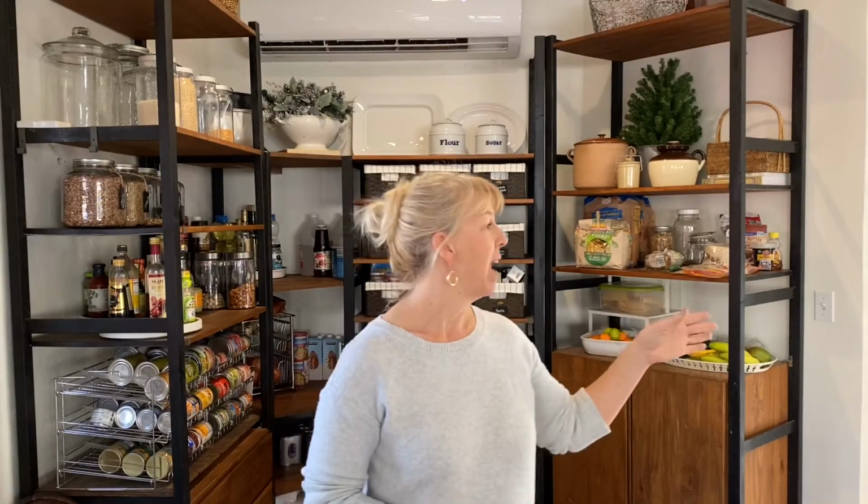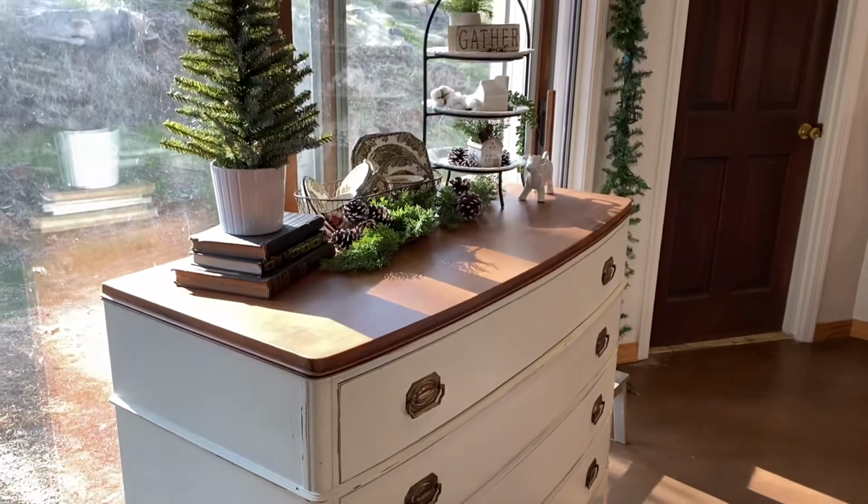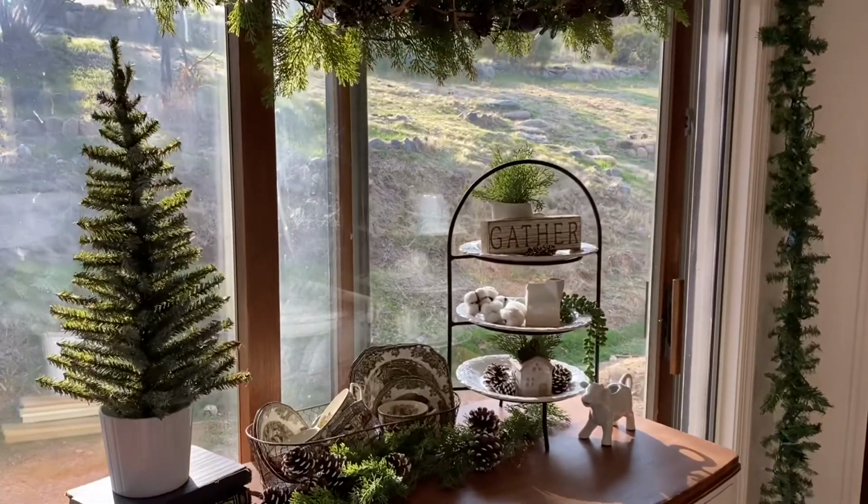And then moving into the dining room, I have the dresser or buffet that holds all of my linens. This actually was featured in a video recently, the tiered tray challenge, where you had to decorate a tiered tray for winter.